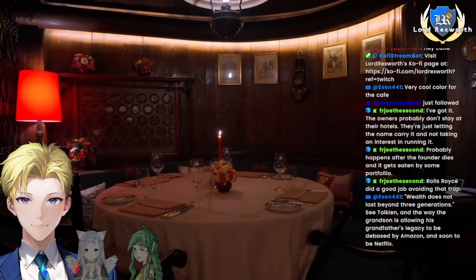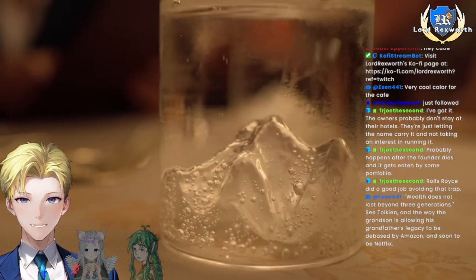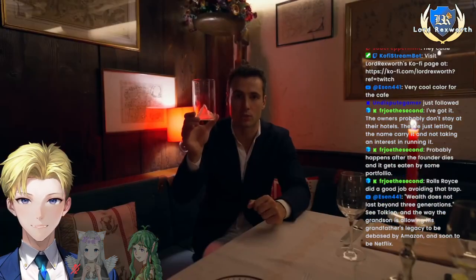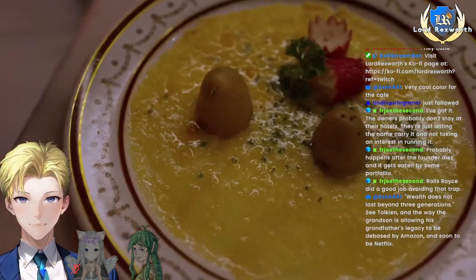So as they're coming around pouring water, I noticed that the glassware they use has different Swiss Alps. These are actually mountains from Switzerland in the glass itself, which is such a cool and unique detail. There's a lot of that throughout this room, and it took a lot of work. This is one of their two most famous dishes here.